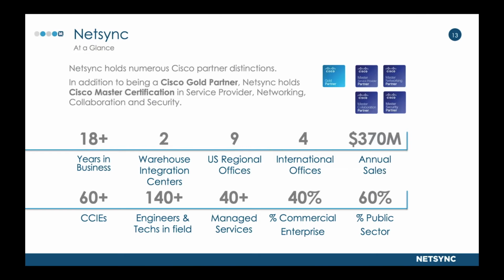We have multiple engineers in the field with all kinds of certifications in pretty much every area that Cisco specializes in, whether that be collaboration, security, wireless, route switch, any of those areas. We do have specialized teams and groups that specialize in those technology fields. So most of our business, we started out with a K through 12 focus, school districts and higher education. Within the past 5 years, we have now grown more into commercial and enterprise. So we're about a 40-60 split, as the slide says now. So we have a good breadth of knowledge and experience in commercial enterprise as well as the education market.